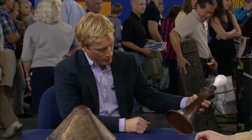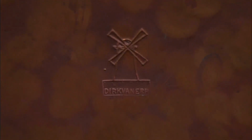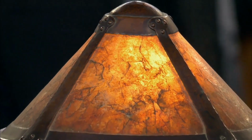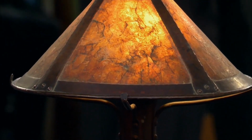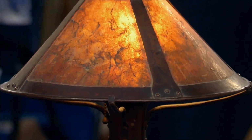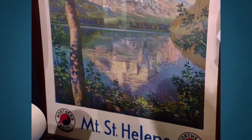Bearing his signature windmill mark, the lamp dates to circa 1910 to 1912 as indicated by a closed box design. Constructed of copper and mica, the lamp features rivets showcasing Van Erp's craftsmanship and attention to detail. Despite needing cleaning, the lamp remains in good condition. I would expect this at auction to sell for in the region of $20,000 to $25,000. You kidding me? I am not kidding. Wow.